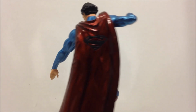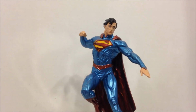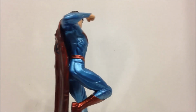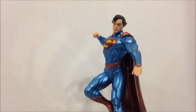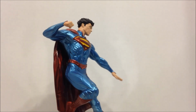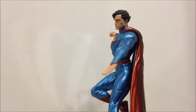And both myself and another one of my good friends who's a collector ended up returning our statues and getting replacements because of this issue. My replacement statue, which is the one you see before us, is perfect. There is no other piece that came out in 2014 that better represents the Man of Steel than this statue right here. The pose is full of energy.